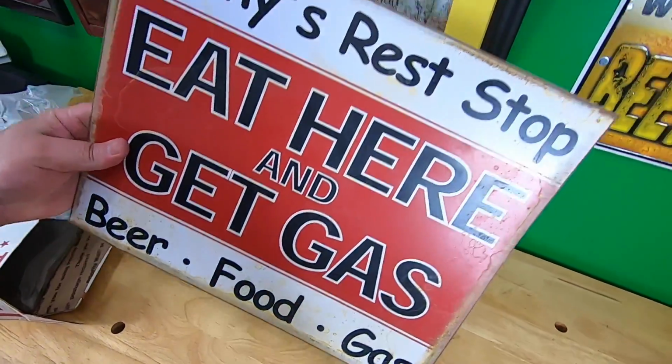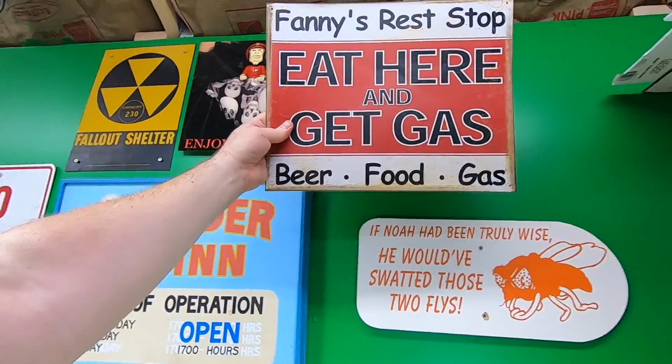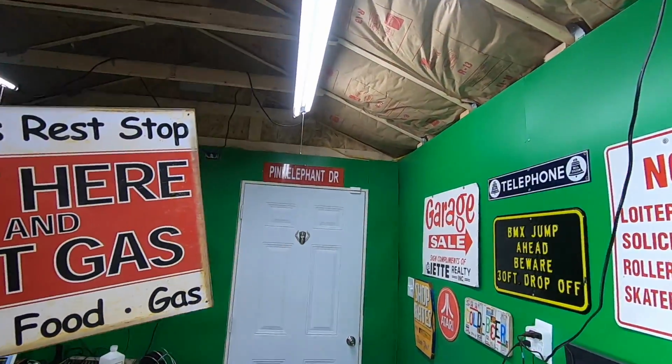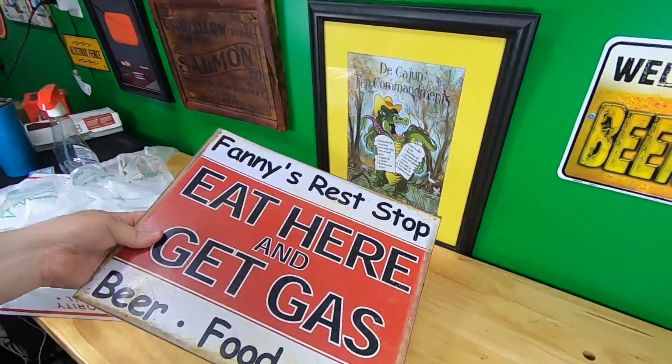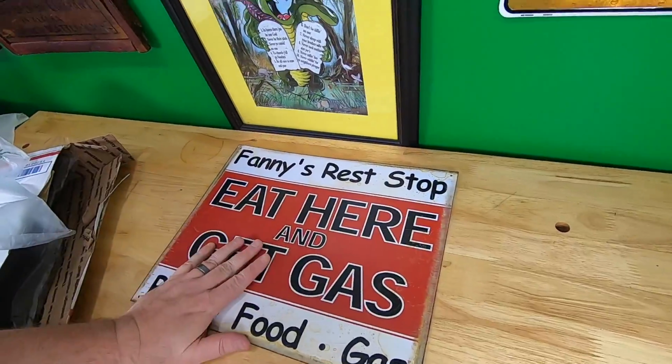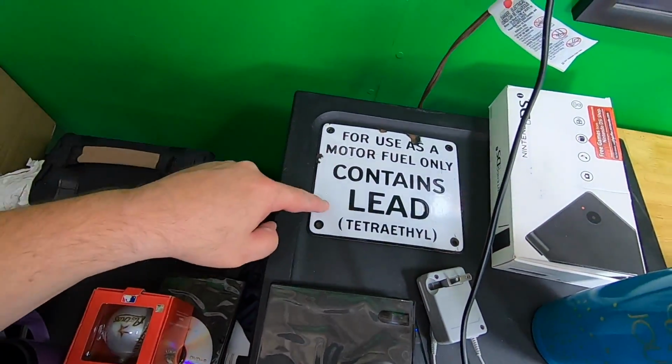Thank you. I appreciate it. And it's a good red against the green. Looks really good. I just got to figure out where the heck I'm going to fit it. So right now, I keep saying I'm going to put signs up and I never do, right? So this sign, I got some video game signs back there, and I have the little porcelain sign for leaded fuel, contains lead right here.